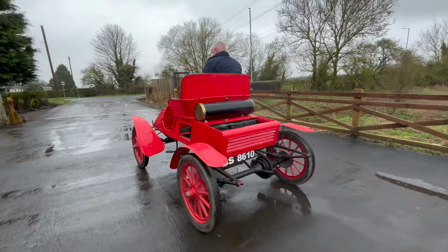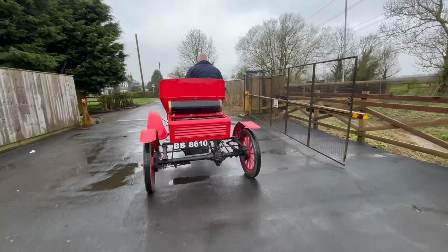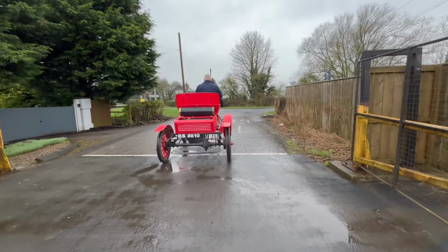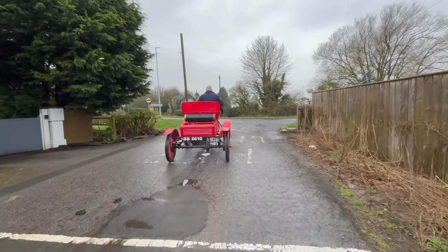So, we're just in the process of getting this little Rambler out. It's quite a bit of a car pool. And we're just going to take it for a little test drive, get the engine warmed through. And it's got no brakes, so wish us luck.